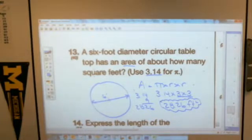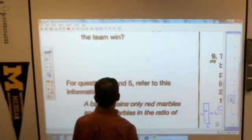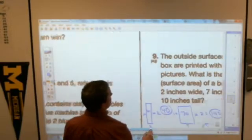Emma Miller. With number 7, I know how to make it as a decimal, and how do you make it as a fraction? Great question. Number 7.